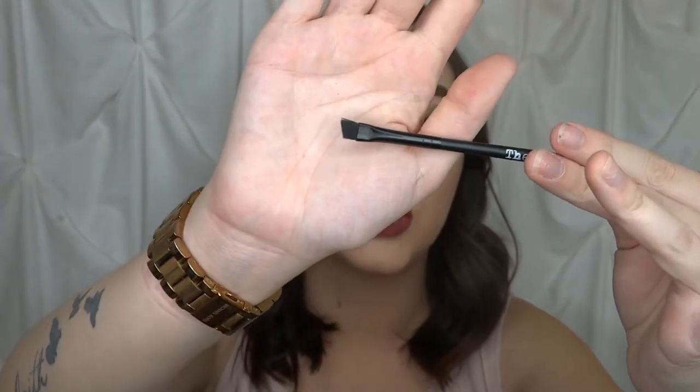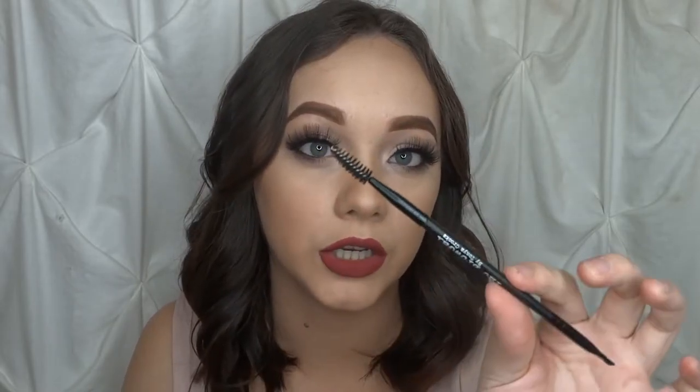The next thing in here is the brow brush from The Brow Gal by Tanya Crux, and this retails for $14. It is a double-ended brush that was designed to allow precision and create hair-like strokes while filling in the brows. So you have your spoolie on one end and your angled brow brush on the other end. I don't really know how I feel about this brush just yet. I like the spoolie. The spoolie is very good on this brush, but I'm not too sure how I feel about this side.